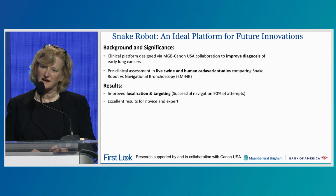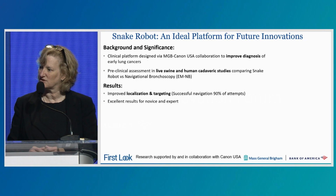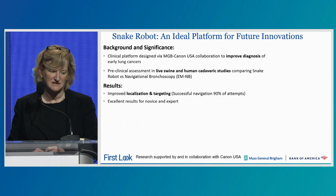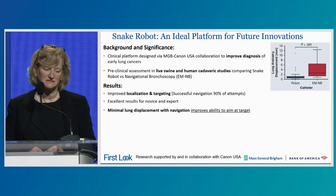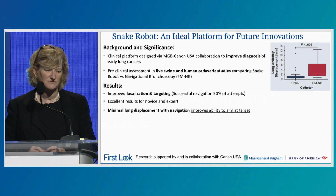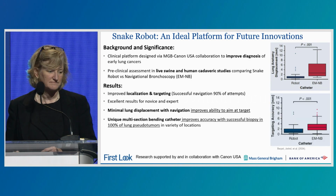What we found is we have improved localization and targeting, roughly being successful over 90% of all attempts, and it has a great learning curve with results being excellent for both novice and expert. We also see minimal lung displacement with navigation, so we're not pushing the target away as we're trying to drive towards it, and this has improved our ability to aim at the target.